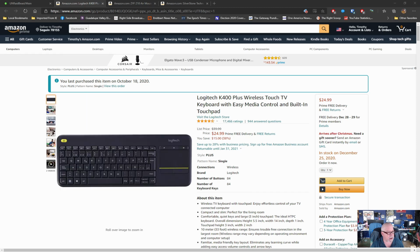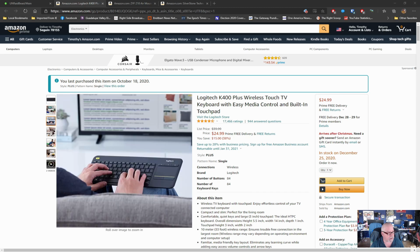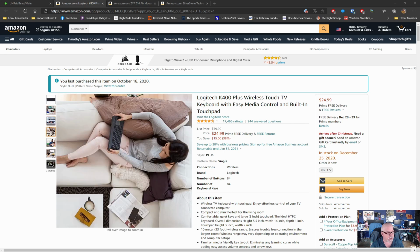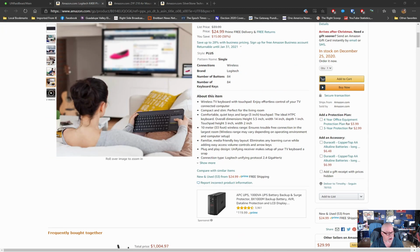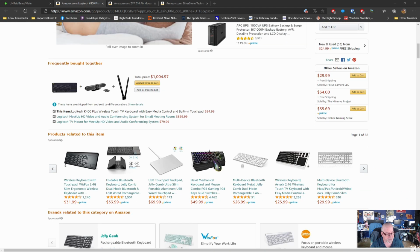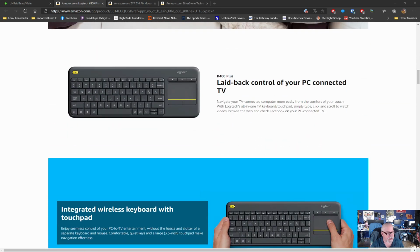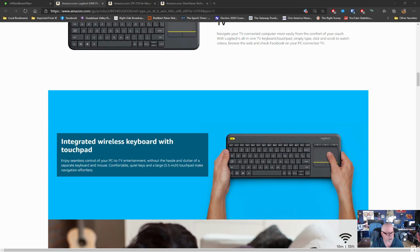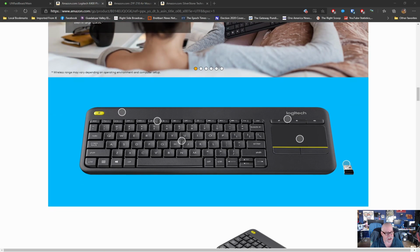It's a nice little keyboard. It fits comfortably in my lap. Takes a couple of AA batteries, and they claim the battery life on this is excellent. I sit anywhere from 10 to 15 foot from the TV with this, and I have no trouble at all. The trackpad is very responsive. I haven't had any trouble with it at all. Now it says it has a 33-foot wireless range. We'll see. It comes with a little dongle.